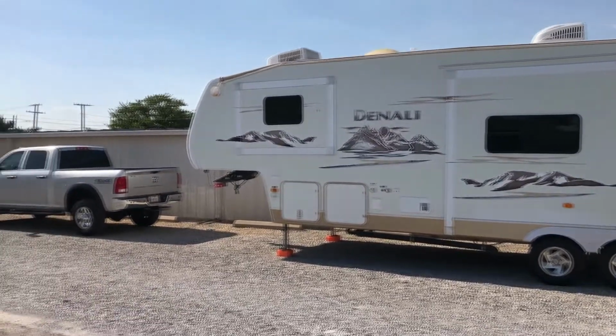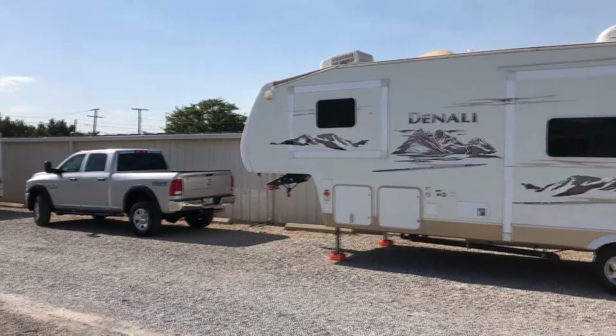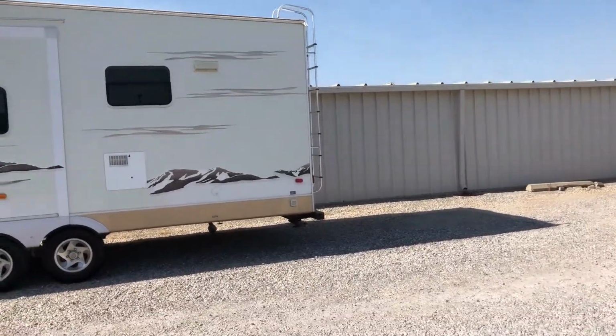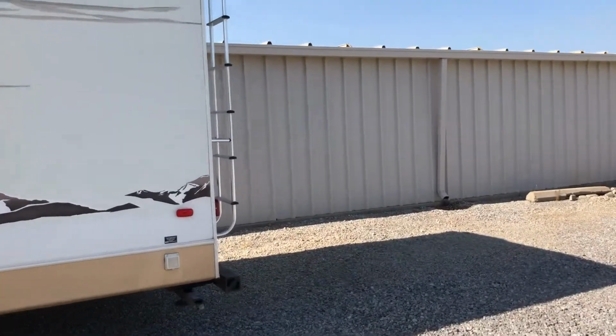We'll bring you inside. The truck is named. What's the truck's name? Moose. That's because of the mirrors. Okay, let's go on inside. So we call him Moose.